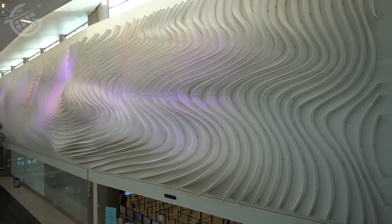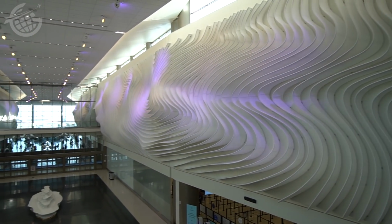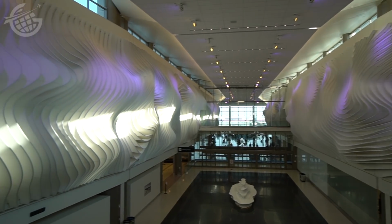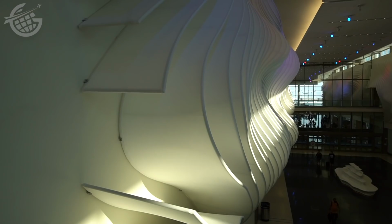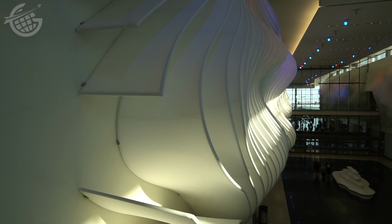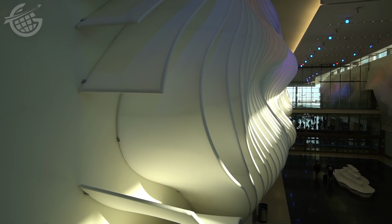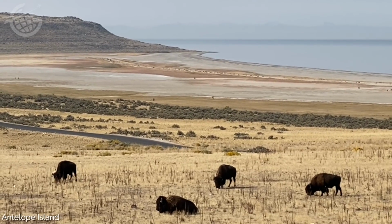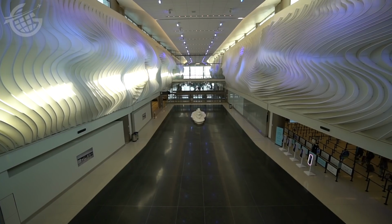We were drawn back, behind the ticket counters. There, we had a bird's eye view of the centerpiece of the airport's new, massive art collection. Called the Canyon, it's visible to passengers entering, exiting, or transiting the airport. And it's hard to miss, too. It's meant to evoke Utah's distinctive landscape, and that it does.